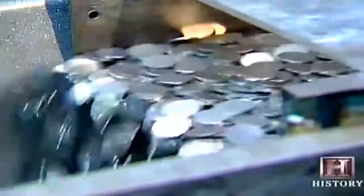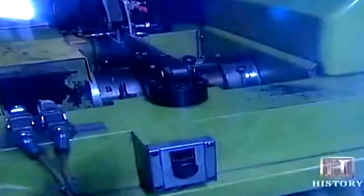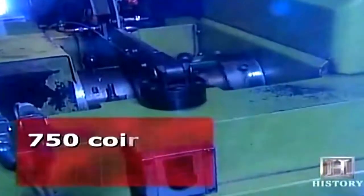Finally, conveyors whisk the blanks to the coining presses, and their close encounter with the master working dies. Each press can stamp out 750 coins per minute.